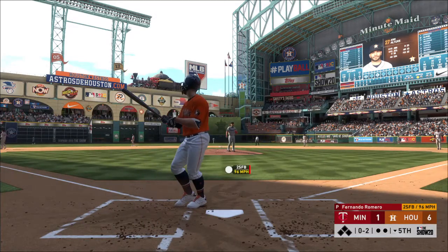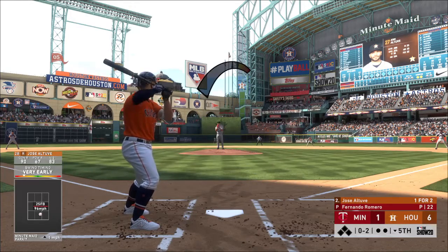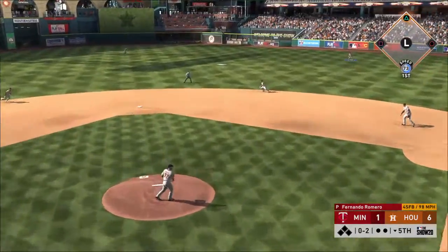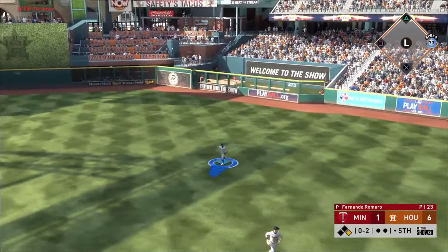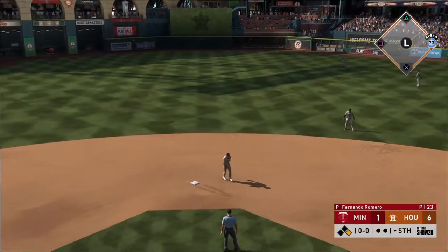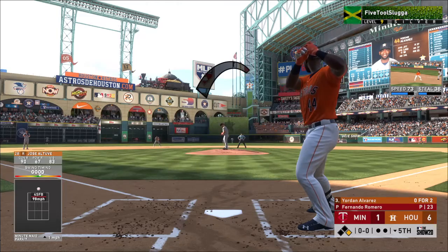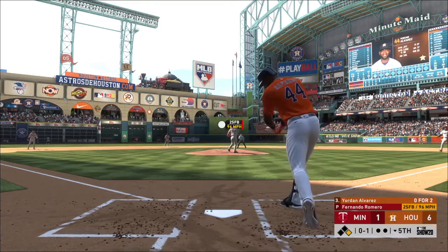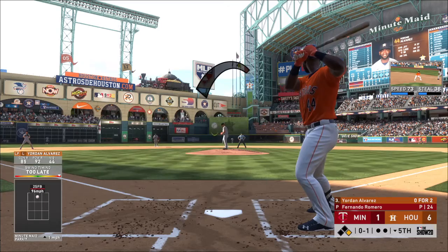Turned on that one and crushed it. Just pulled it a little foul. Lofted in the air out toward right center. And a dive, but he can't pull it in out in right center. The batter, number 44, designated hitter, Yordan. At the plate now, Yordan Alvarez, as he can't catch up on a fastball at the letters, and it's strike 1. No hits to this point.